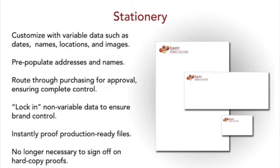Lock in non-variable data to ensure brand control. Instantly proof the production-ready files. Best of all, you will no longer need to sign off on hard copy proofs.